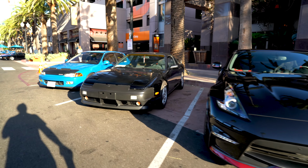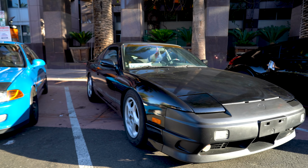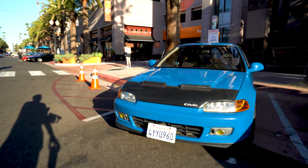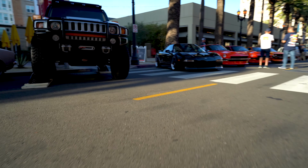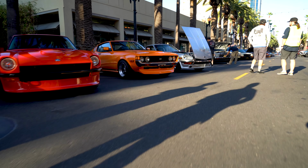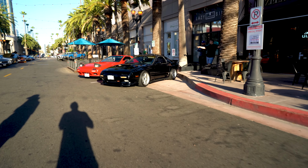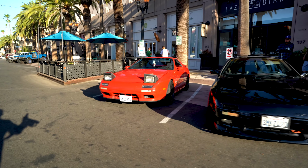300, 370, S13. That doesn't look all drift out. That's always a surprise too. And then a really clean EG. Gotta love those old school little yellow fogs. Got the group over here, NSX, bunch of Z's. Got the Celica mixed in. Almost got one of those one time. Those were nice. We're still filling in at the show, so just trying to run in and get everything before there's 1,000 people walking through here.